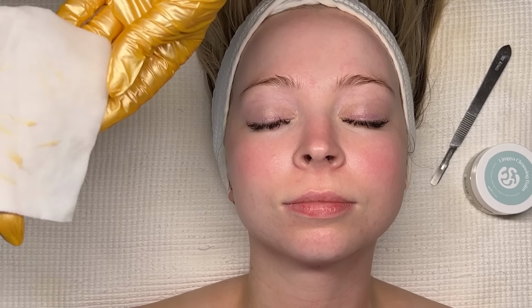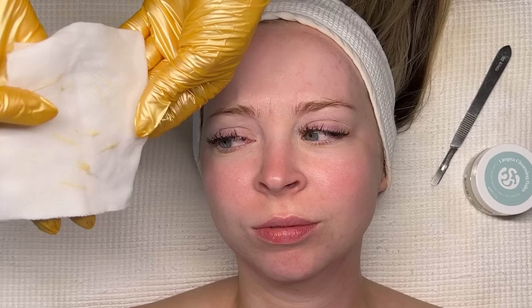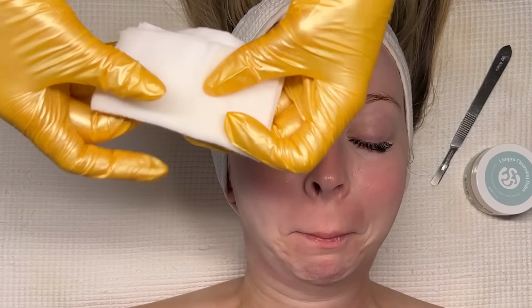Do you want to see all the dermaplaning gunk? Ew. I'm glad you got that off. Yeah. Ugh. Gross.